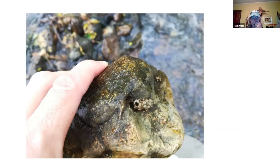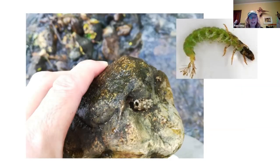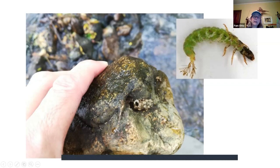The larvae, which look like this, are kind of caterpillar-like, but they don't live on land. They live in water. This was a rock I pulled out of Fearson Creek. I forget when this was, within the last year or so. And see this little structure here with all these little bits of grain and gravel and sand kind of glued together?